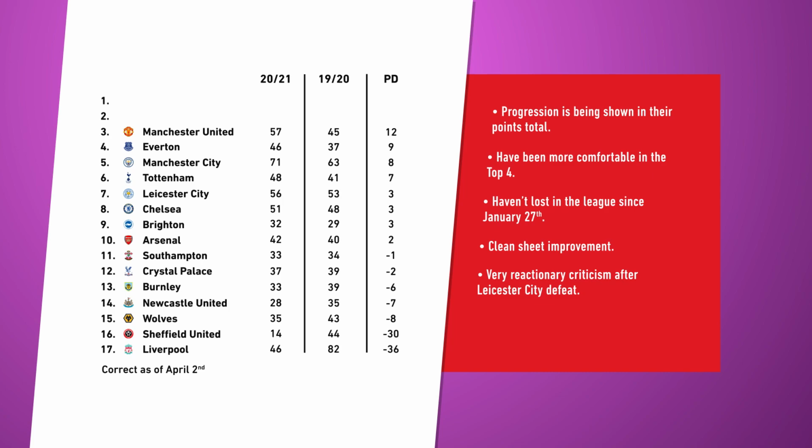Man United last season finished on 66 points. They're on 57 right now. I think United, to make good progression from last season, want to get to the high 70s. That will once again take a good run of form, but they've been doing it. They've kept 4 clean sheets in a row, as we said. If they can keep that up, then I think they'll be on their way to a good end in the Premier League. Into the top 2 now.